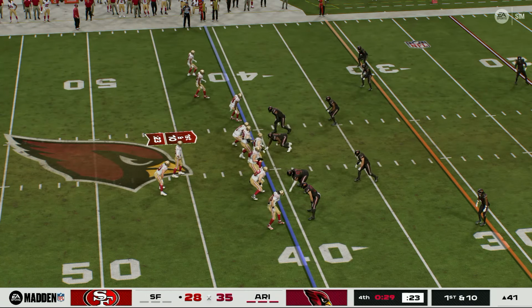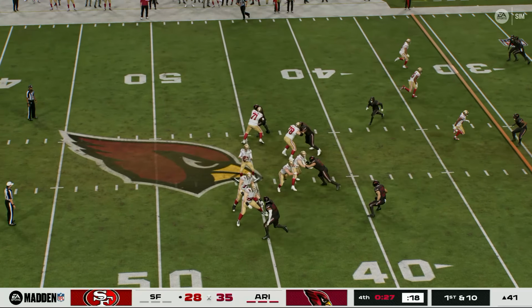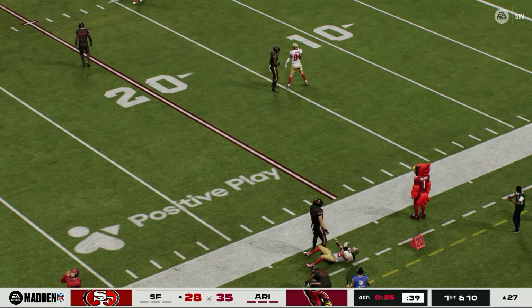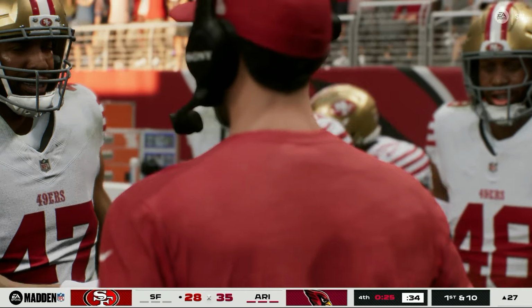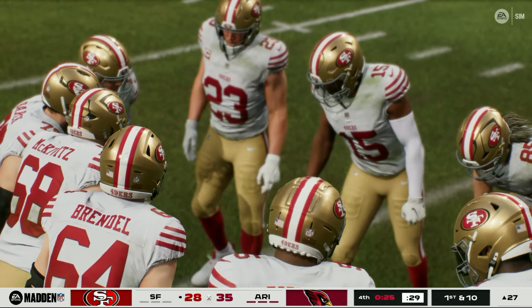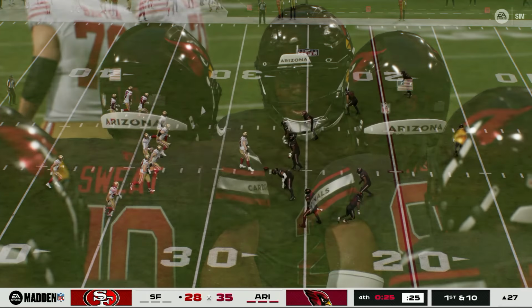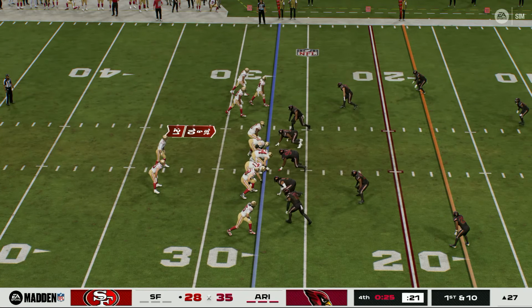Here's 1st and 10. Play fake to McCaffrey. Now, Purdy will find his tight end, Kittle on the right side. That's 13 more on that play. And quickly, another 1st down. As the saying goes, Mike, you need your big-time players to make big-time plays, and the moment doesn't get bigger than this. Find yourself down. A touchdown gives you a chance to win this thing in regulation, and I think they got a shot.